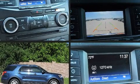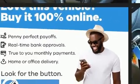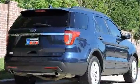Load your family into the 2017 Ford Explorer. Smooth gear shifts are achieved thanks to the refined six-cylinder engine. And for added security, Dynamic Stability Control supplements the drivetrain.